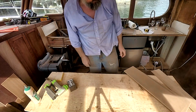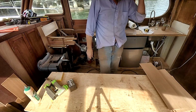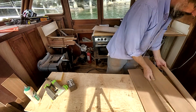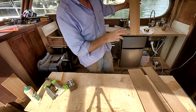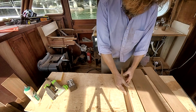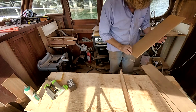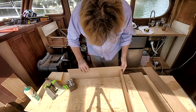Okay, let's glue this thing together. Now, I would love a perfectly flat bench, but this is reasonably good, so this will have to do. I have some damage on this piece of wood here, so it's going to go against the cabin side. So that goes basically right there. And the bottom of these two, that's top, goes right like that.